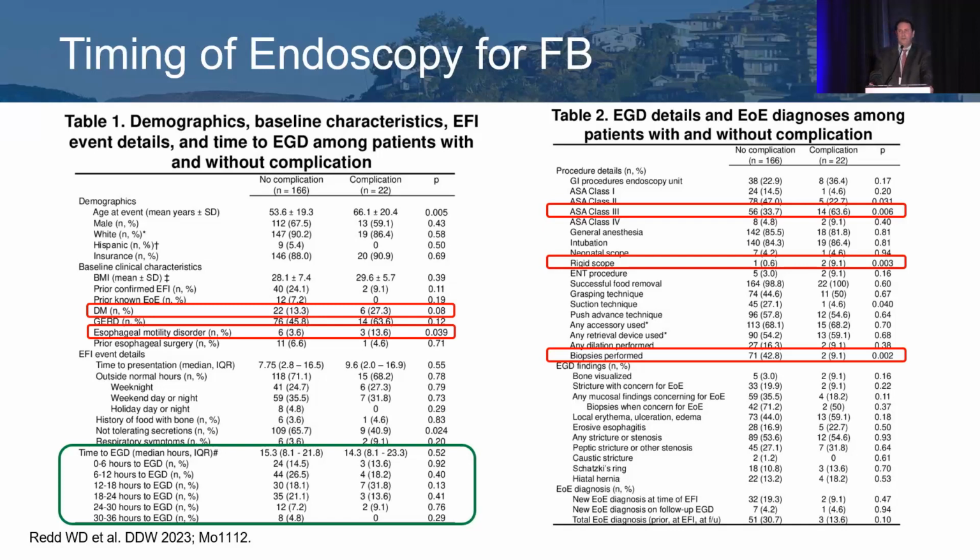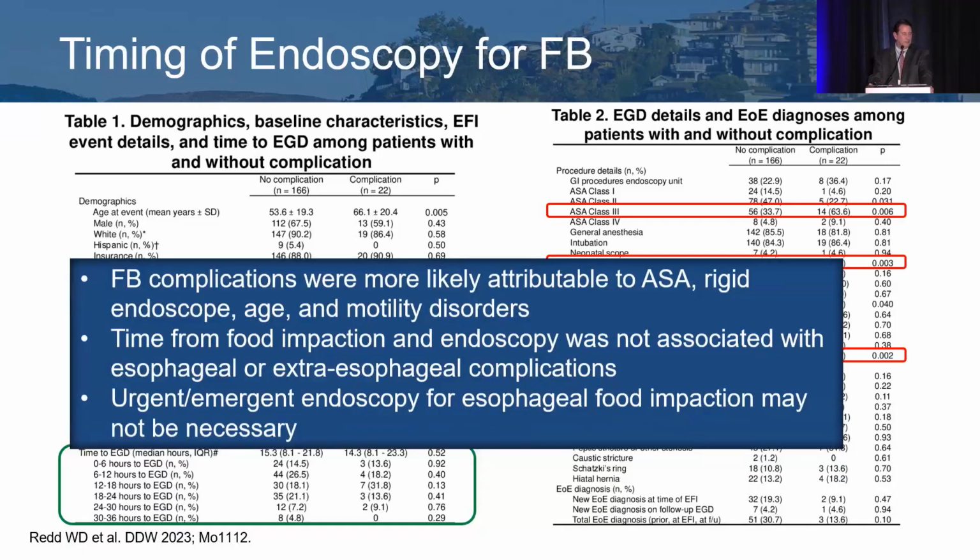There was no difference, importantly, and that's shown in the green box, with regards to complications or no complications relative to timing of the endoscopy for foreign body impaction in the esophagus. In fact, some patients went all the way out to 30 to 36 hours. I think I'd be hearing from the CEO of my hospital if I did that. However, within that 0 to 6, 6 to 12, 12 to 24, no difference with regards to complications attributable to foreign body impaction in the esophagus.